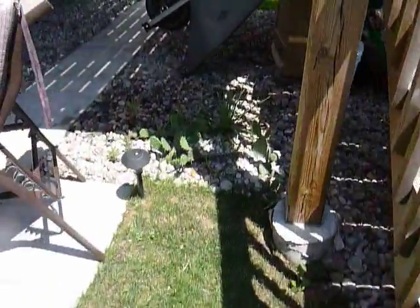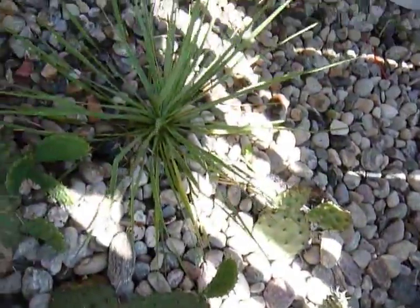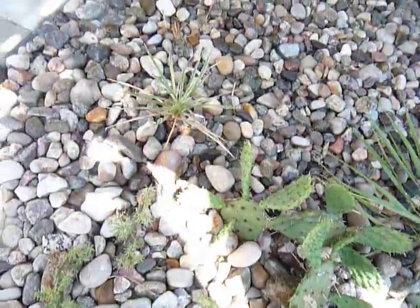Looking over in the cactus area. Cactus are loving this weather, and I got a Yucca rostrata in there as well as a Yucca nana this year. The rest of the cactus is doing well and probably getting ready to bloom shortly.